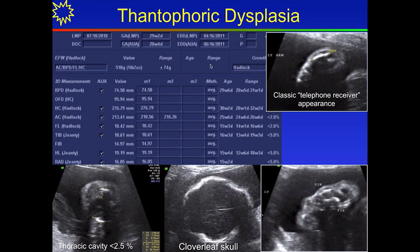So this is a thanatophoric dwarf, which is the most common skeletal dysplasia. It means death-seeking. And you can see that it was 29 weeks here when this was identified. And the bones here are measuring, the head is at 29 to 30 weeks, and the limbs are at 15 to 16 weeks down here, way below the second percentile. And this is a classic appearance of a short, they call them telephone receivers. Now that you have cell phones, you don't even know about telephone receiver appearance, but you can have telephone receivers with other skeletal dysplasias, so it's not exactly specific.